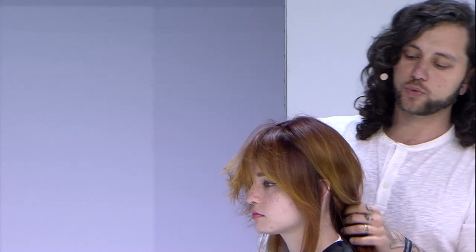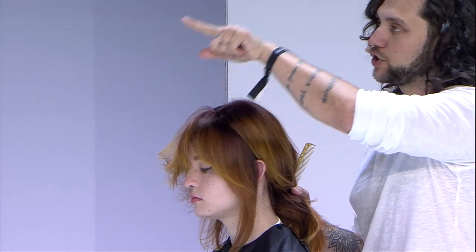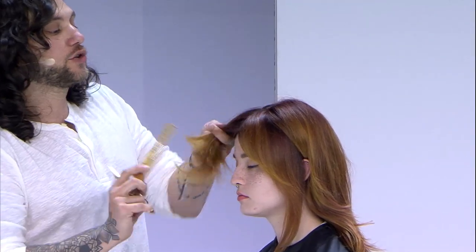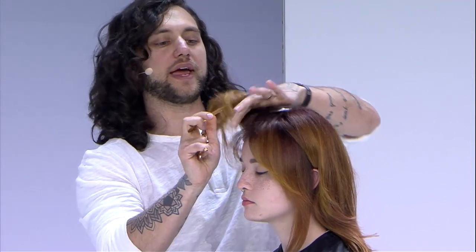And all we're doing is working with a narrow vertical section that takes out that front hairline, bring everything to the top, and then cutting short to long from the front to the back. You could use a razor to do this in the same way. You could even cut this blunt and go back and soften it if you want. That's totally fine. There's no one way to do a haircut.